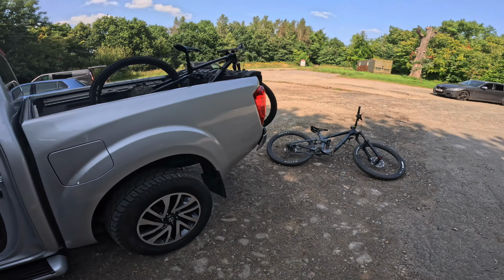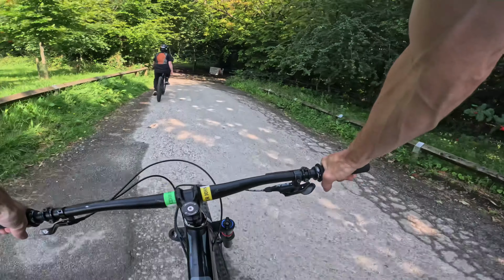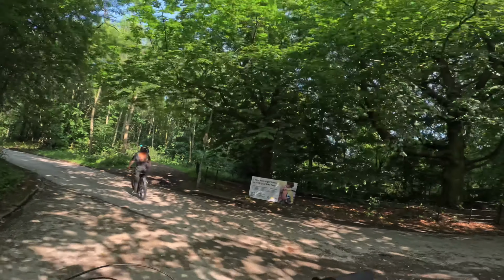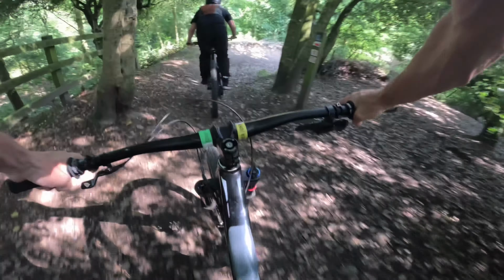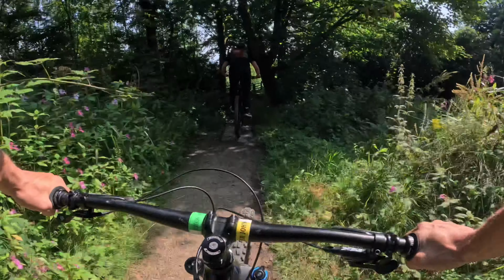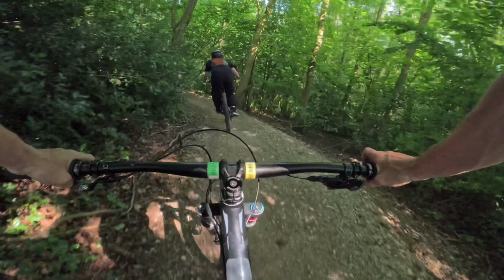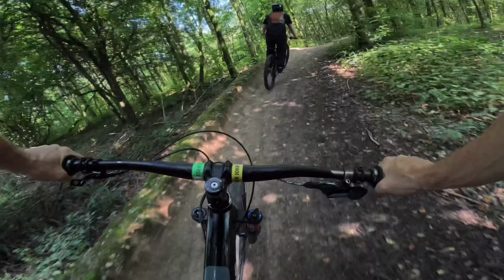I'm just going to do a couple of quick laps, so we'll take you along for a ride. So, like I say, guys, just come down for a couple of laps at Phillips. Just following our Harry down to the jump line now. Oh, he even sent the drop as well. First time on his new bike. Do a couple of laps and get used to it.